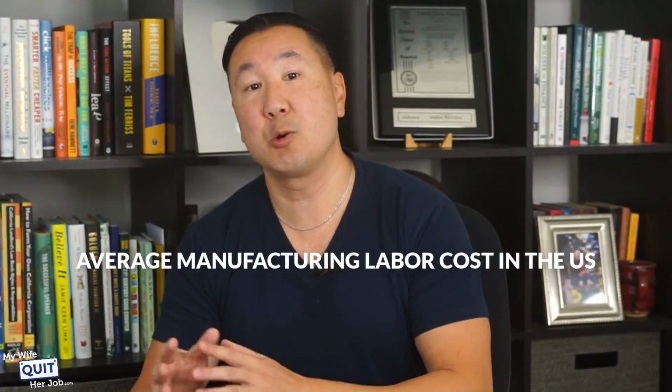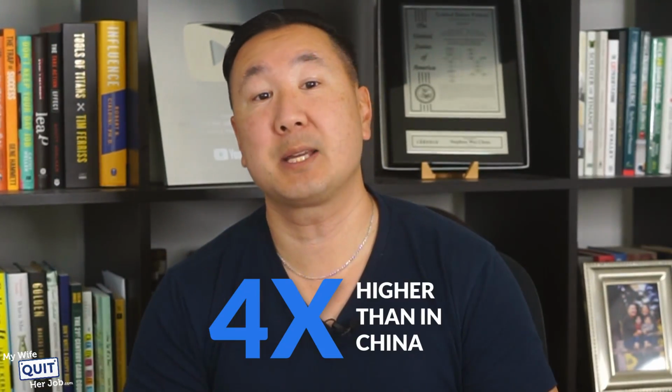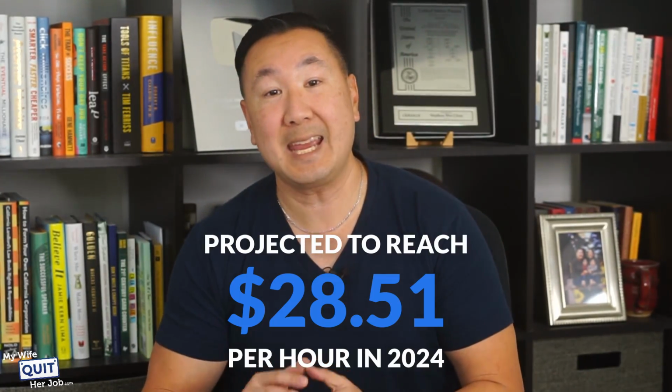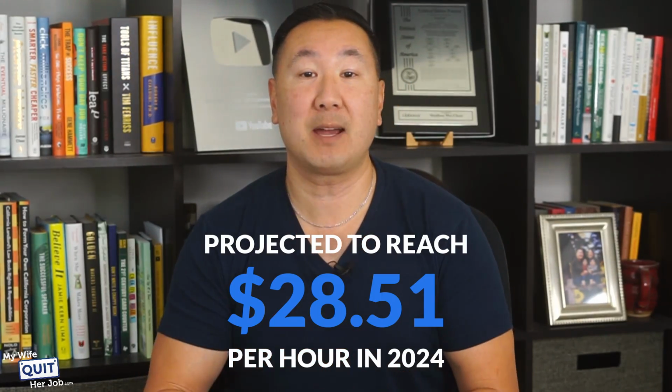Now, by comparison, the average manufacturing labor cost in the US was around $25 per hour, almost 4 times higher than China. Moreover, US labor costs are projected to reach $28.51 per hour in 2024, meaning that manufacturing in the US is only going to get more expensive.